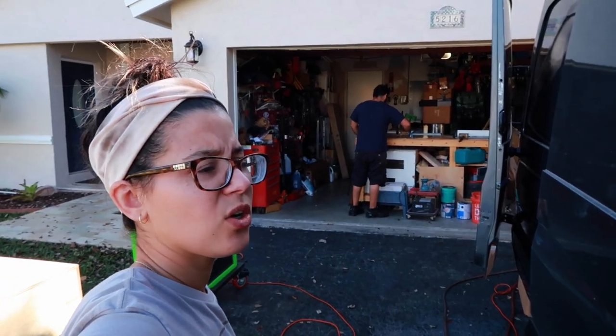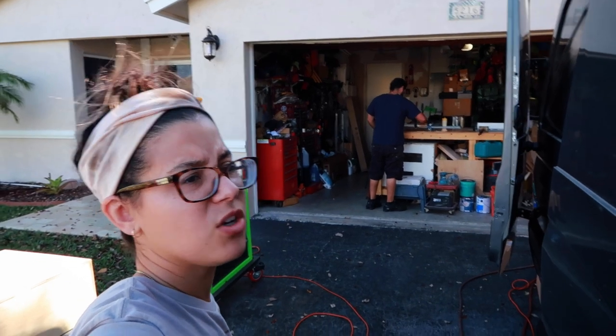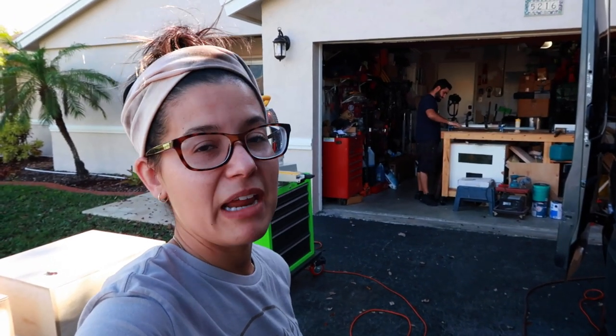What do you think we should call that little nook? The ultimate van nook? The best van dining room area. I don't know. You'll see what I title it next week.